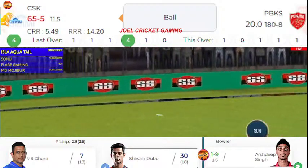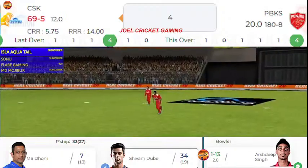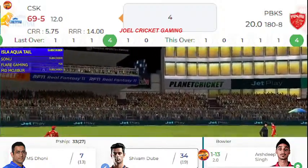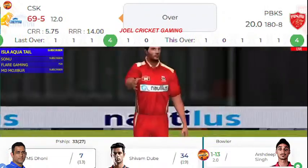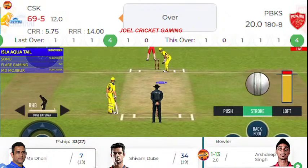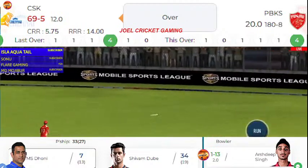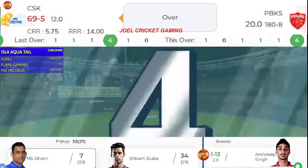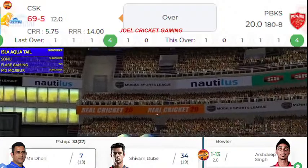Confidently stroked away for four. He is an improved player now. You make a mistake and you pay the price. Bowler needs to be precise with their line and length with this field. He goes from top and in the gap as well. The batsman looks in fine touch here.